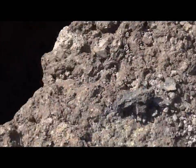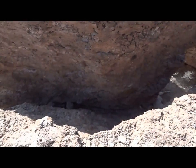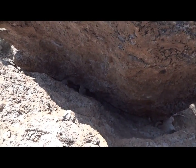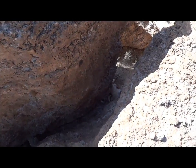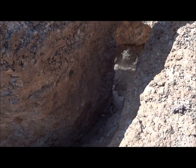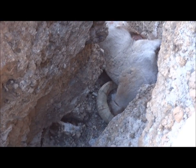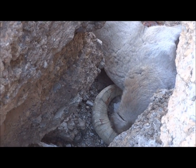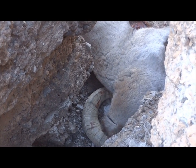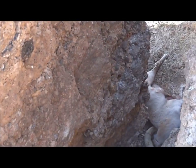Well, recovering Ernie's ram. This ram came up the edge of this crevasse. It's steep and deep, and it fell off dead. And it's laying right down here. Fell down and wedged down in here. I can get to him from the other side, so we're gonna go around the other side and pull him out. Craziest thing.